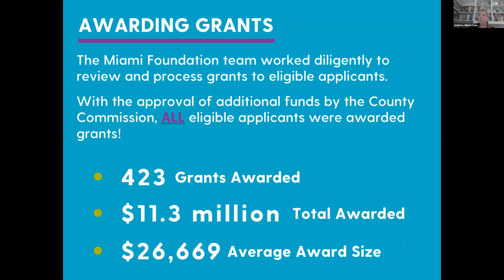By the end of the program, we awarded 423 grants totaling $11.3 million, and the average grant award was just over $26,000. So that means that every organization that applied to the program and had a valid application and a valid ask received the funds that they asked for. And this hopefully made the difference for many organizations that were faced with really tough decisions about paying staff and covering overhead expenses.